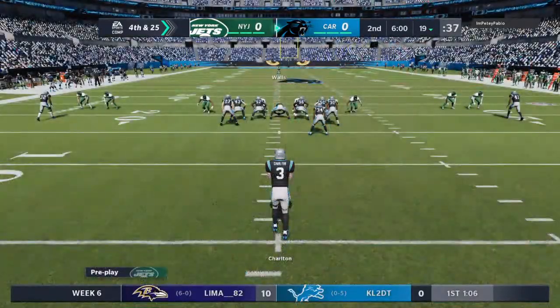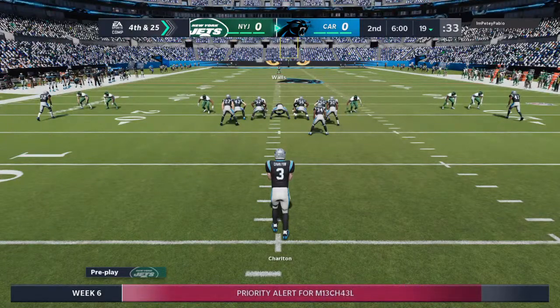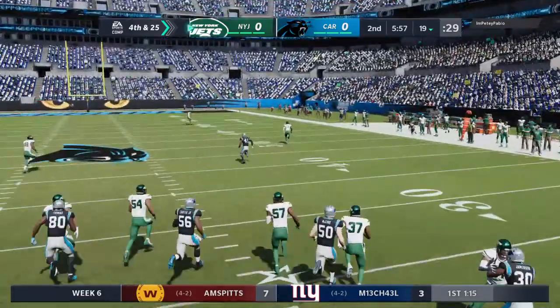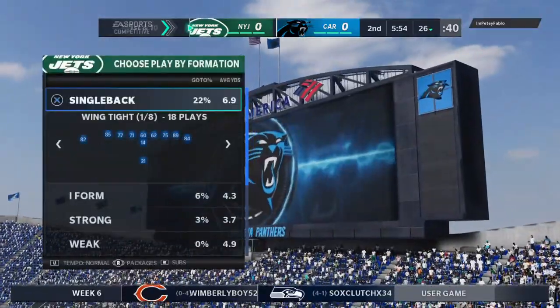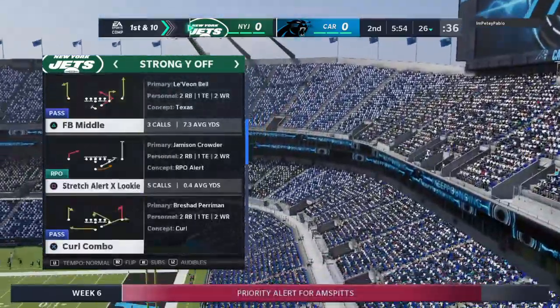On 4th down, Joseph Charlton on to punt. They only punted twice in the win last week as he gets this one away. That's taken on the 25. Officially, that'll go as a 52-yard punt. Not too shabby. And the Jets will take over 1st and 10.